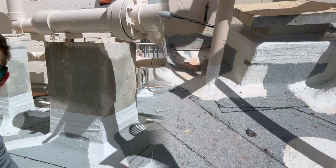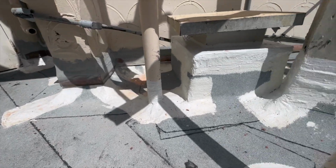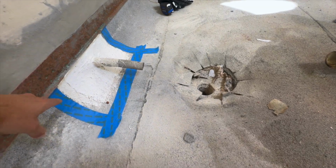Voila. You can see all these details, pipe details. This is a lot better than pitch pans. You can see we're still in progress finishing some of these flashings.